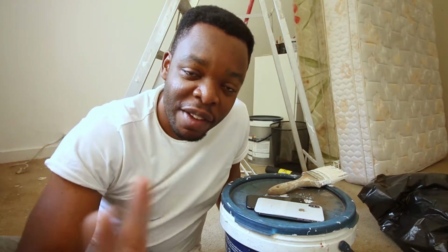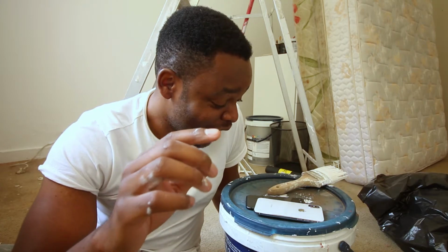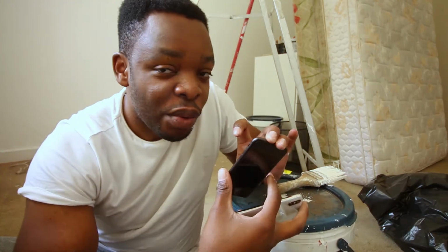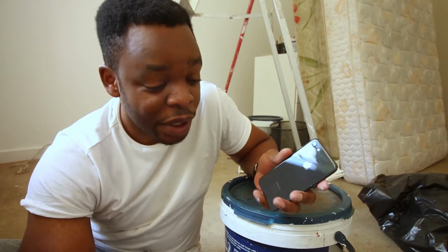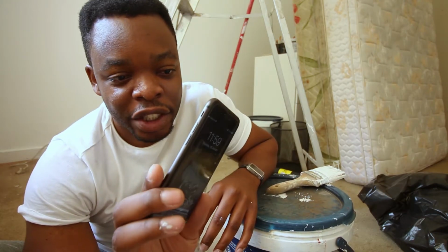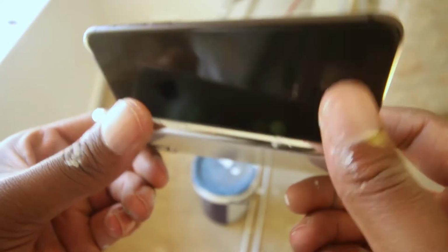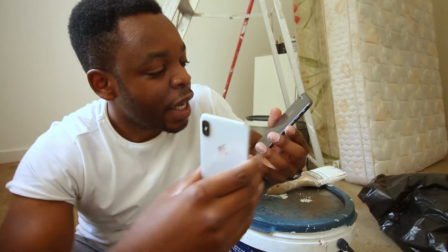So I have in my possession right now two iPhones: the iPhone 10 and the iPhone 8. Let's see which one you should get, in case you were wanting to get an iPhone. The smaller one is the iPhone 8. Actually, they're quite the same size if I had to compare, just that the iPhone 10 is a bit bulkier than the iPhone 8.